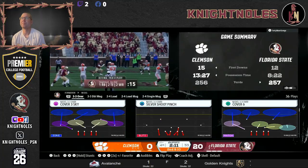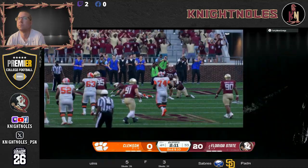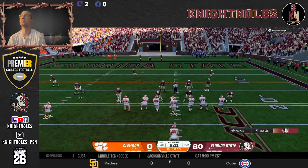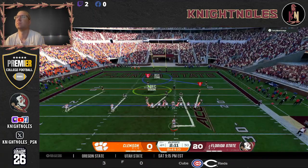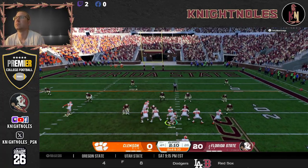And I absolutely love what this defense is doing, man. You know exactly what time it is. You've got a big lead. They're going to have to throw the football. So more nickels, more dimes. Bring the speed on the field and get ready to play the pass.